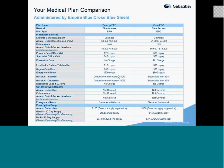Many people were using an emergency room versus going to an urgent care for visits that were not truly emergent. And of course, the copays for the emergency room will be waived if anyone's admitted into the hospital. In the buy-up plan, the inpatient or outpatient hospital is subject to the deductible, then covered at 100%. And in the core plan, it's subject to the deductible, and then 10% of the cost of services, up to the maximum out-of-pocket. There are no out-of-network benefits.